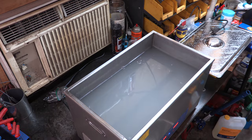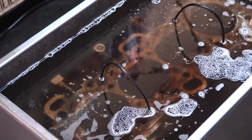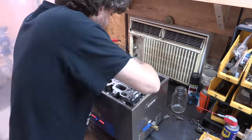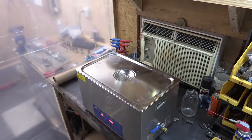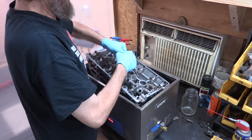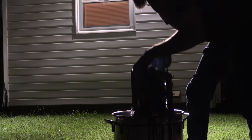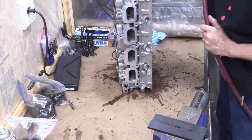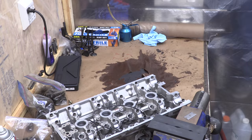It makes all the difference in the world for this duty. Put the thing in, cook around 60 degrees C for 10 minutes aside, turning it halfway through. And once I finish, dunk it in a rinse of clean water. Distilled preferred if you have a distillery, but this came out of my garden hose, judge me. And that's okay because I immediately go to work drying it with compressed air now that I have it. Every square inch, hole, coolant passage, oil gallery, everything gets it.